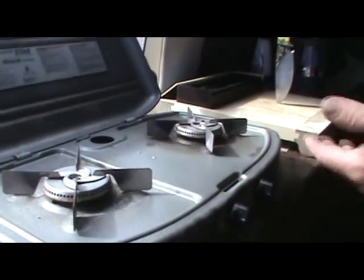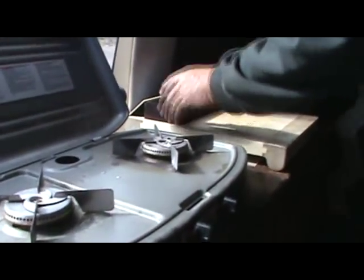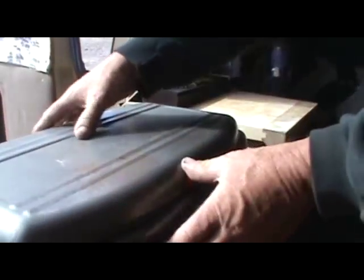And this is my little work area. And, you know, I can cut up meat and stuff like that over here. And my little two burner stove. And, you know, we go to town. We do stuff right here.